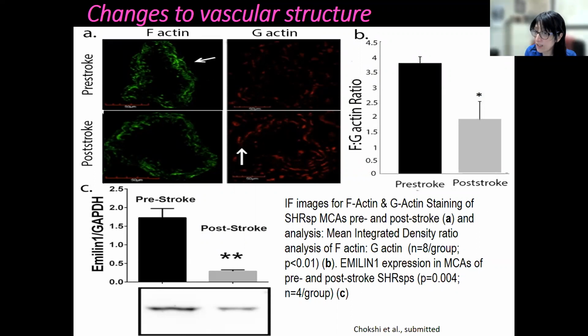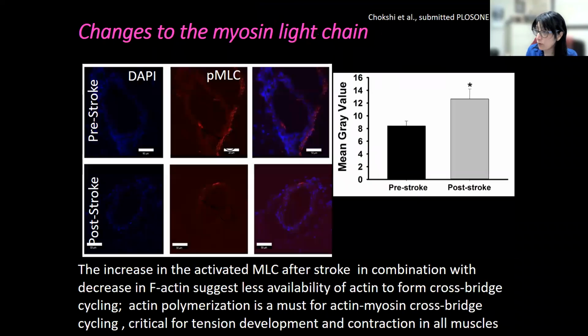Okay, so with that, the next question, of course, is how is it going to be able to contract? Can we take a look at changes to the myosin light chain levels? Our thought process was that the phosphomyosin light chain is decreased after stroke, and that's why the vessels are probably not able to contract. But what we saw is that in post-stroke animals, our phosphorylated myosin light chain was actually increased. So why is it that the myosin light chain is increased, but the response is decreased? We were trying to figure out the link here.